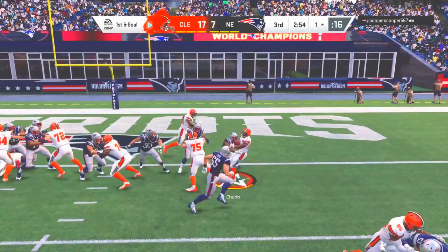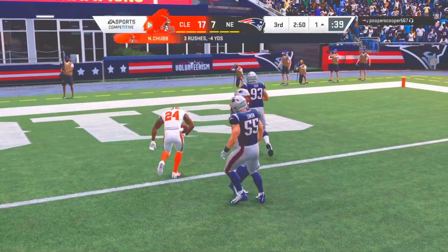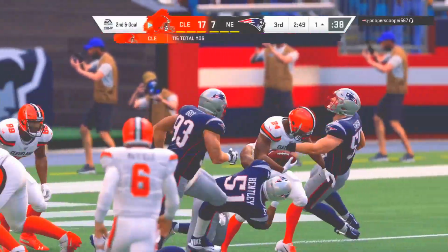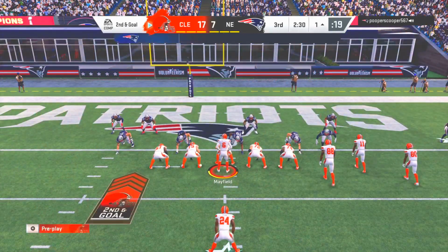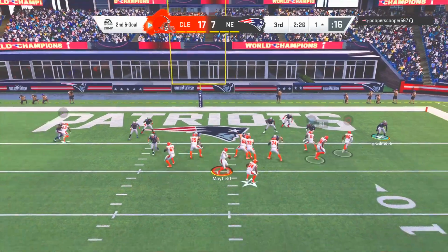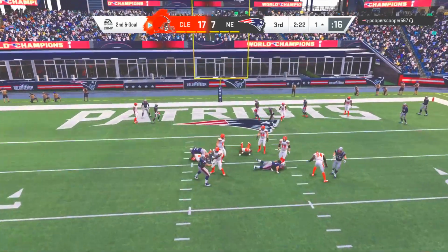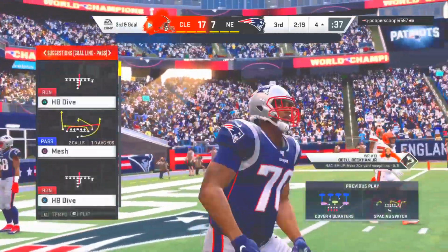They'll give it to Chubb. And no signal yet. I don't think he got in. He didn't. They'll mark him at the 1. Call it no gain, and it's going to be 2nd and goal. The lone man in the backfield here is Chubb on 2nd and goal. To throw, Mayfield. Under pressure now, and he's going to go down just inside the 5-yard line.